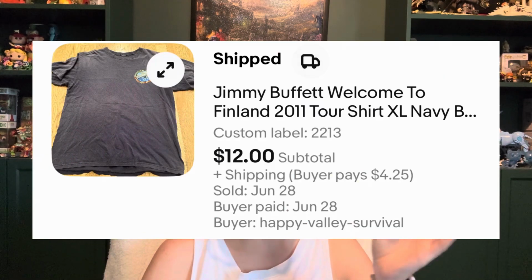Next is another one that the summer of sales required that I say yes to. This was a Jimmy Buffett Welcome to Finland, like Finland, because you know he's looking for his last shaker of salt. This was a 2011 tour shirt in an extra large. I paid $2.09 for this at a Goodwill just a few weeks ago.